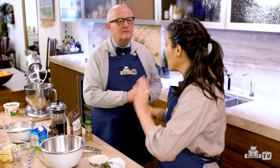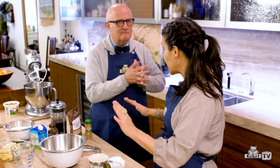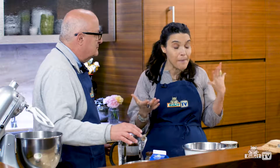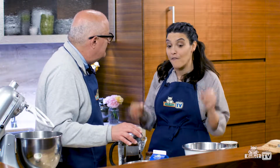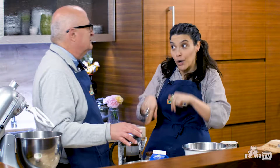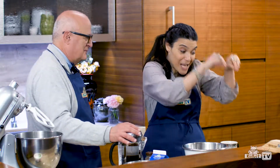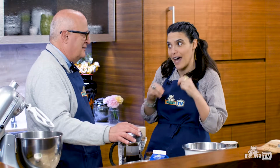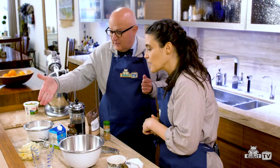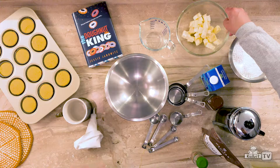Then we're going to take them out and put them on a cooling rack or a plate so that they get really cool. And in the meantime, we're going to make the mocha cream for our peekaboo mocha cream cupcake. So it's actually going to go inside, and I'm going to show you how to fill the cupcake. Can't wait for that. It's fun. Tell us about the ingredients.